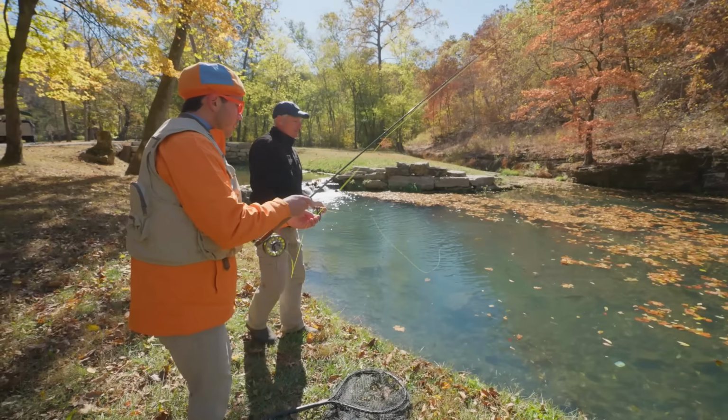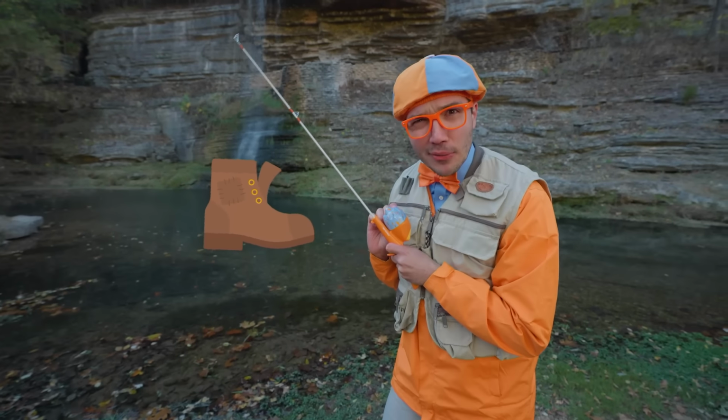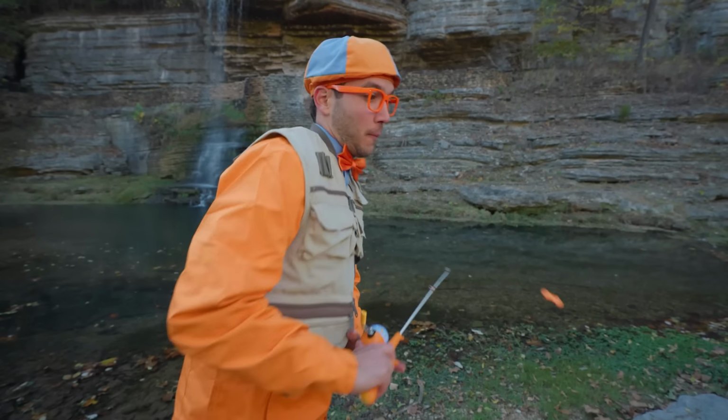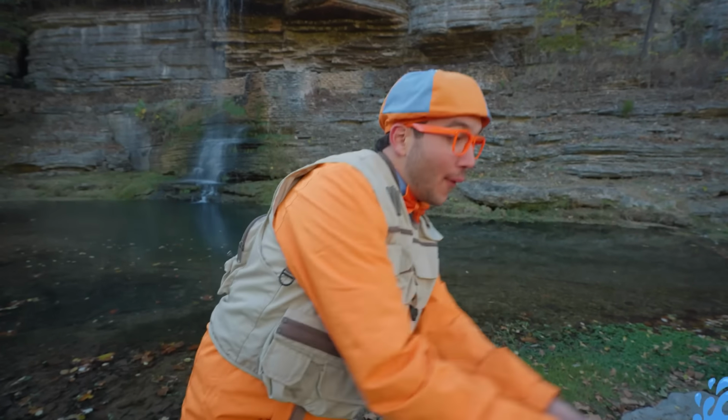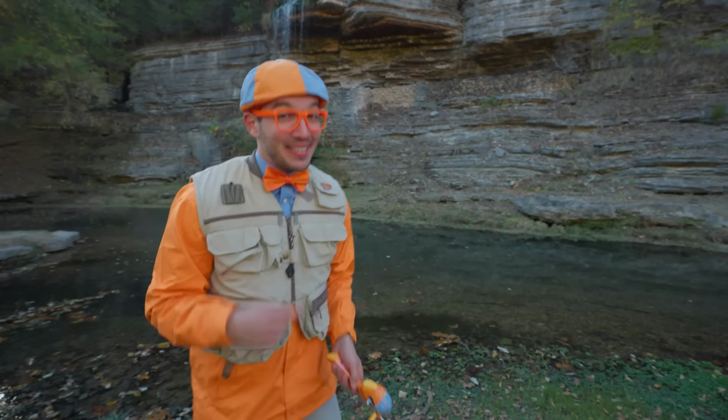Okay, I think we're ready for some more practice. I wonder if we'll catch something. Here we go. Woo! Whoa, looks like we caught something. I think it's a boot. Well, let's try again, see if we catch a fish. Here we go. Woo! Whoa! It's a potato! That's pretty silly.